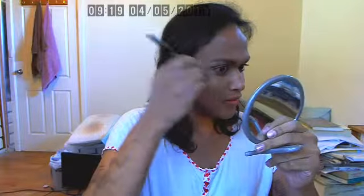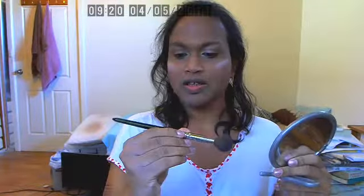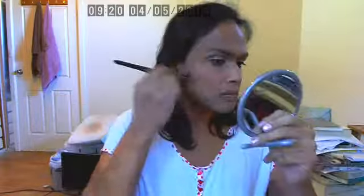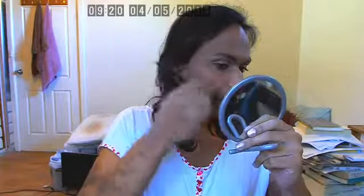Yeah, I'm just gonna put it on there. I'm gonna put some highlight on top. Let me see if I can get this whitish thing and blend it, see how that works. What did I do? Did I mess it up? Okay, I'm gonna use this short angle blush brush and blend it in, blend. I need to find a way to contour properly.